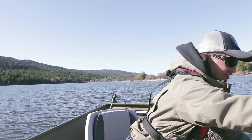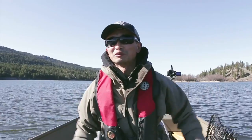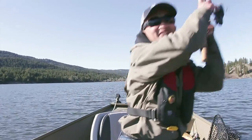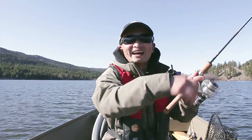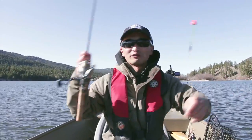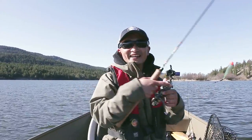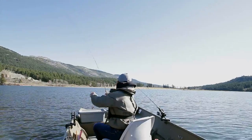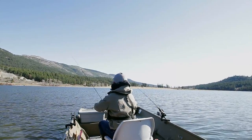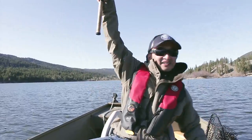So again, that's why these rods are sitting in the rod holder, to make sure my rods don't get pulled in the water. Oh, there's one right away. Oh no! That bait sat in the water for about 5 seconds. That's the bait still on there. Toss it out. This one's gone now. Yeah, there it is.